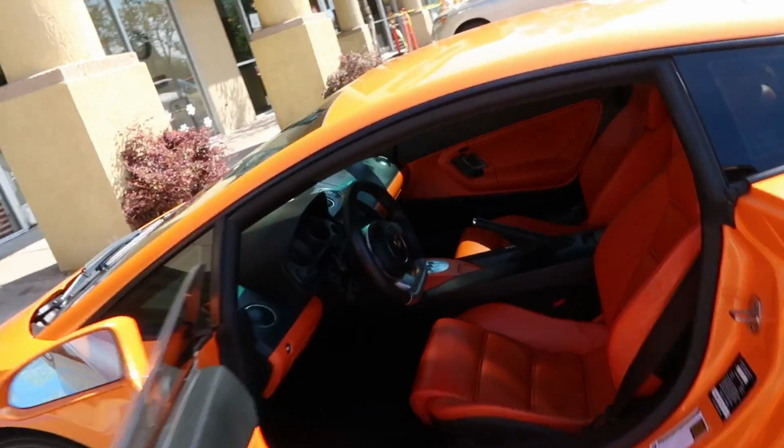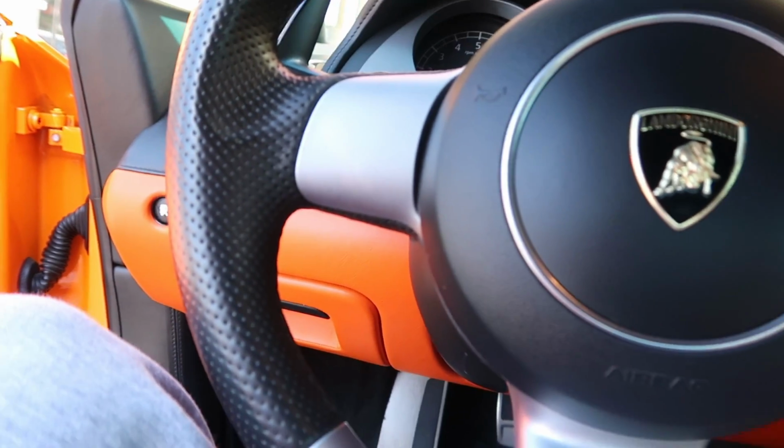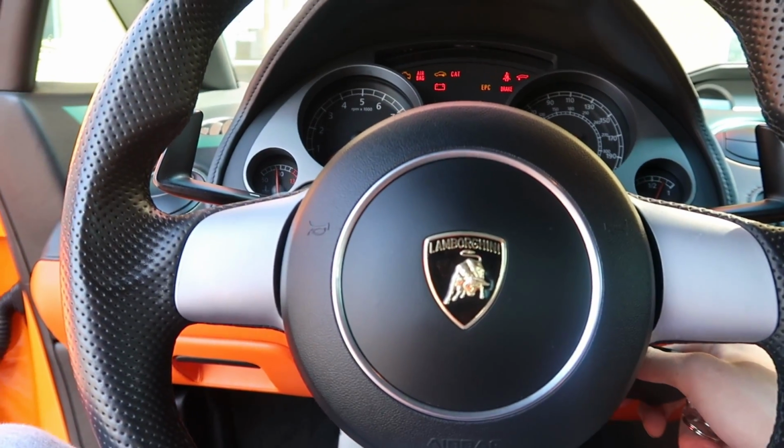Dang. You can hop in it. And then the interior though looks fresh. With 14k miles, and now it's got almost 21,000. Damn. That's crazy. Hey, it's a V10, okay. Yeah. Got a 2B exhaust. Yeah. Sweet. 2B exhaust, fast speed quad tips.